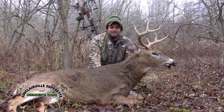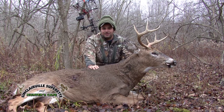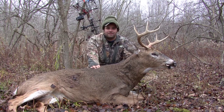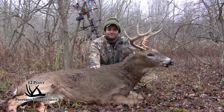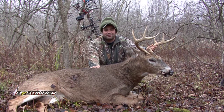Well, we found him. Last night I knew I shot him a little far back. Ran into a bunch of thick stuff. We had very little blood. Never found the arrow though. Luckily, the dog, she found him for us. And I'm real happy. It's a real nice deer. I've been hunting hard, and now it's time for the work.